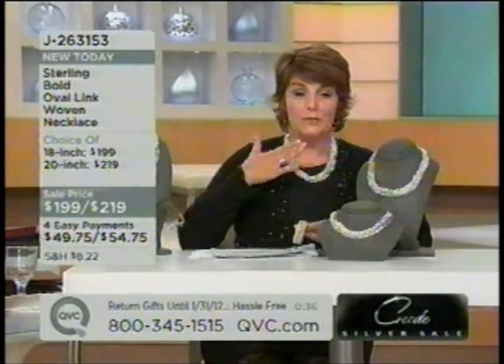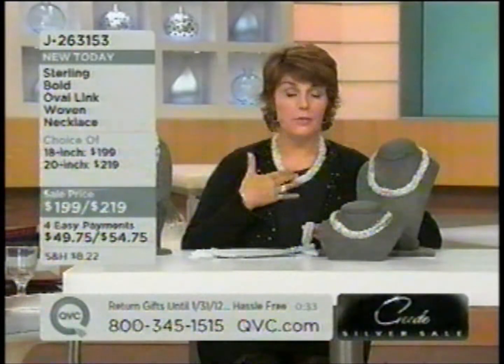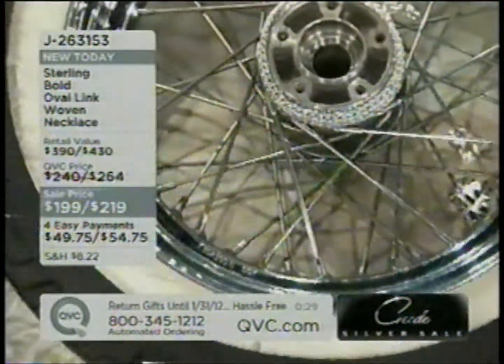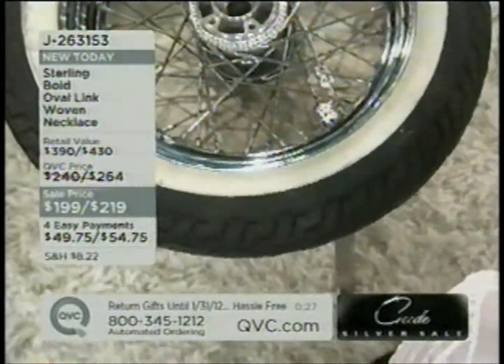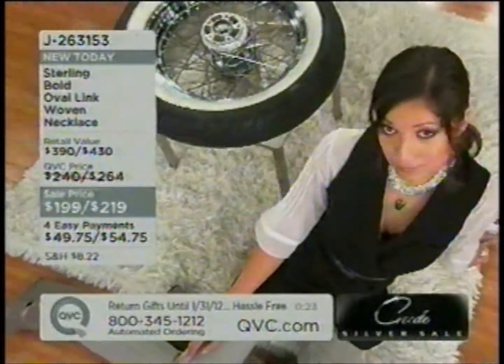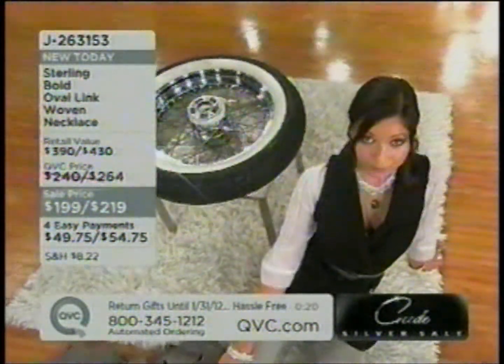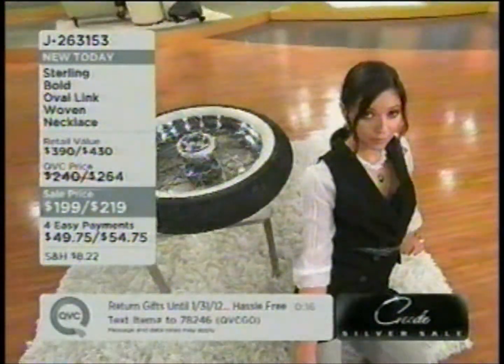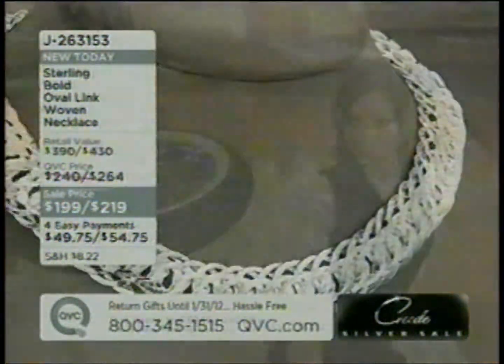Bye-bye. So if you're interested in the woven link necklace, about the boldest look we have of the day. We started with 1,200 of these. There's 150 left in the 18-inch, 300 in the 20-inch. That's what I have on, the 20-inch. 4 easy payments of either $49.75 or $54.75. J263153 is your item number there.